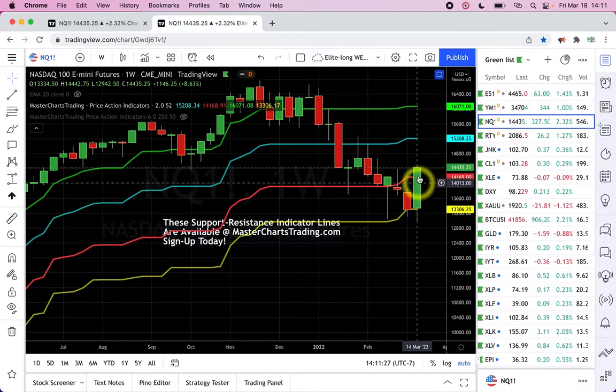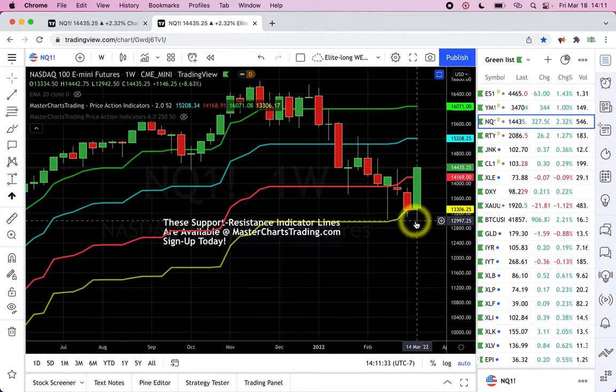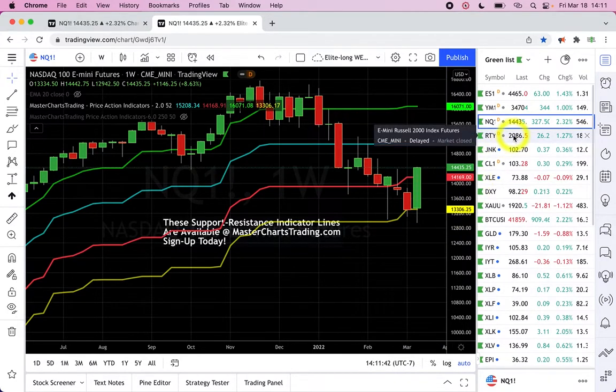But this looks really good, especially on the weekly chart. Again, this looks like an outside reversal, meaning that previous week's candle is entirely engulfed by this week's candle. So good news for stock bulls.